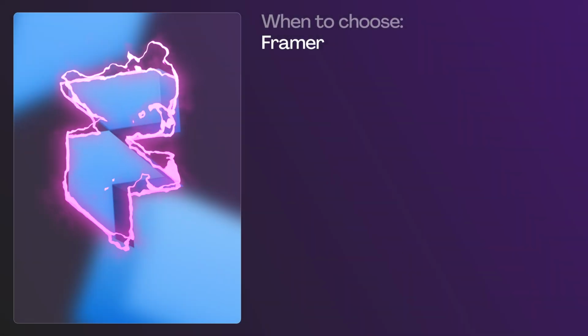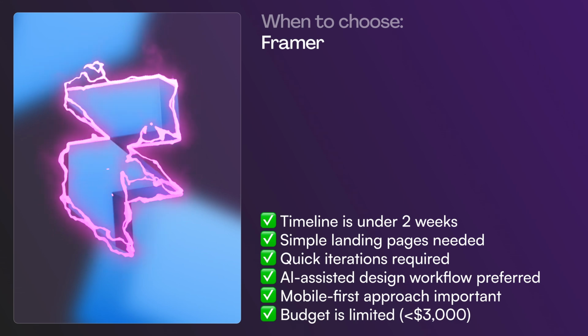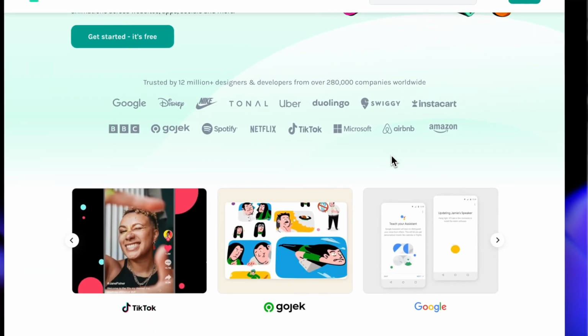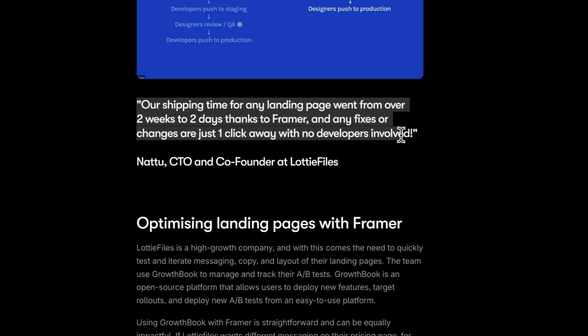Let's start with Framer. I use it when my client needs a launch within 2 weeks, simple landing pages, quick iterations, or a mobile-first approach. Here's a perfect example. Lodifiles, a major animation platform, needed to speed up their design process. Watch what happened when they switched to Framer. Their design team went from waiting on developers for every change to publishing changes instantly. That's basically the difference between taking a full week to update your site versus getting it done before launch.